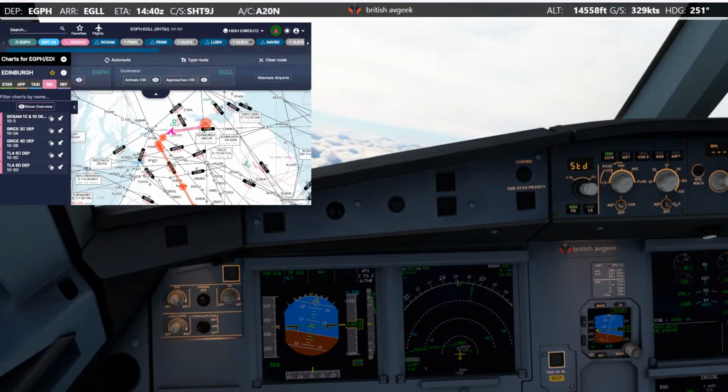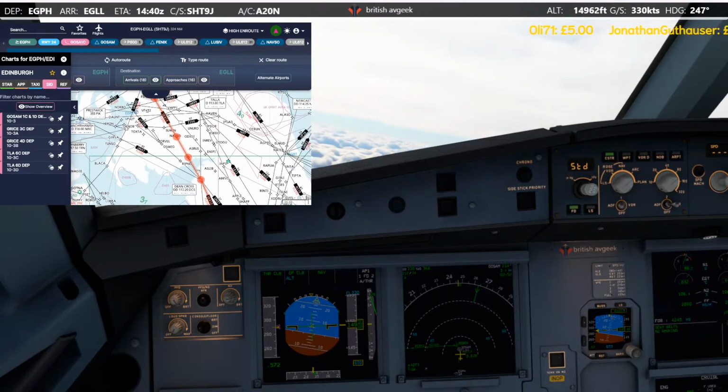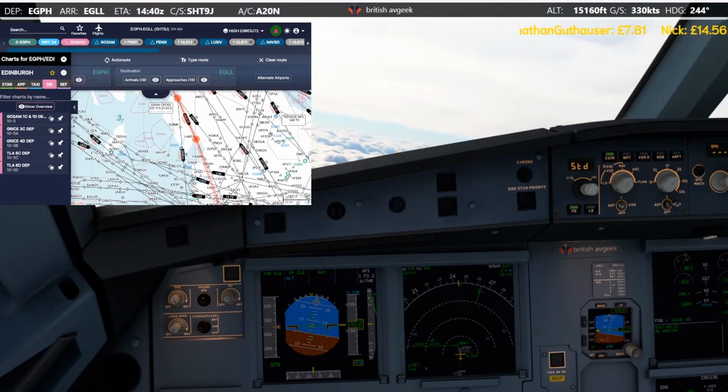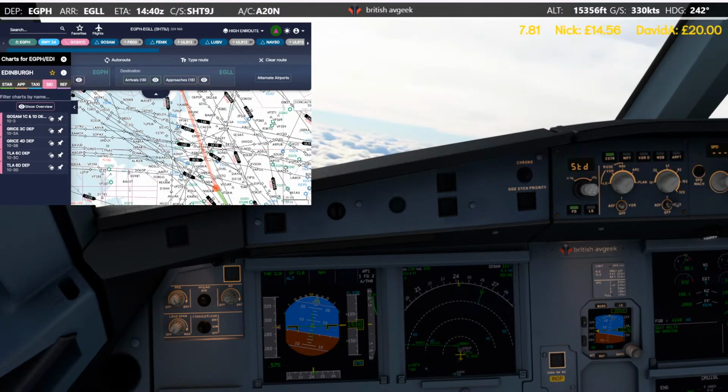Our route today hopefully matches that of the real flight that we're mirroring as we fly along. Let's get rid of the chrono, don't need that. And it's going to basically take us straight down over Dean Cross, Lakey, and then passing Manchester, between Manchester and Liverpool airspace.